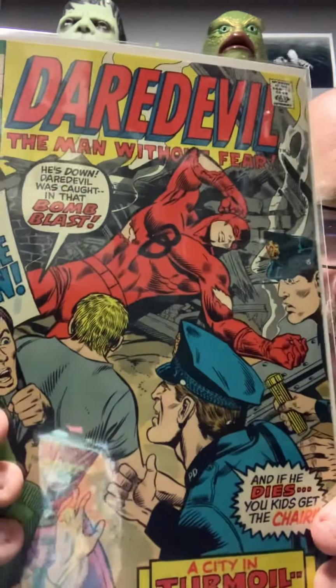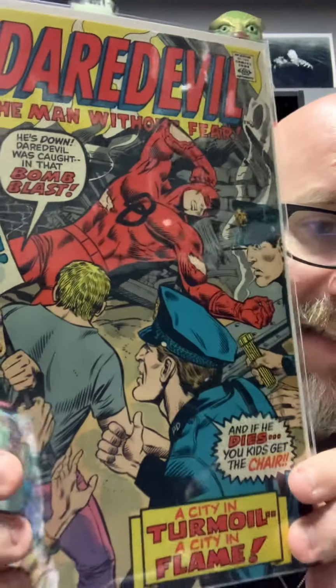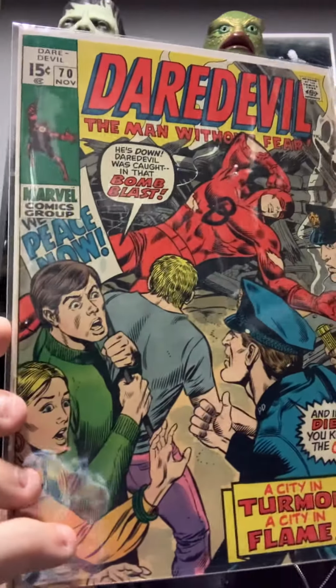Suit didn't last long because here it is in 1970 and it's got holes all in it. Gladiator messed up the ones with the, we saw the cover of Gladiator just sawed up the other one. Now he's got this one all sawed up. And this is the black DD. So, this is number 70.